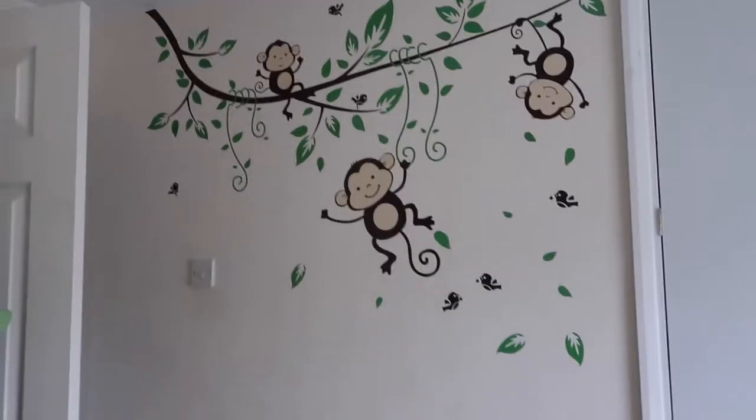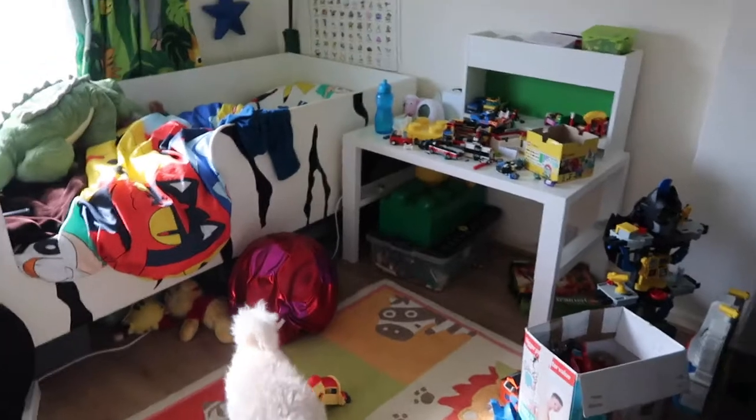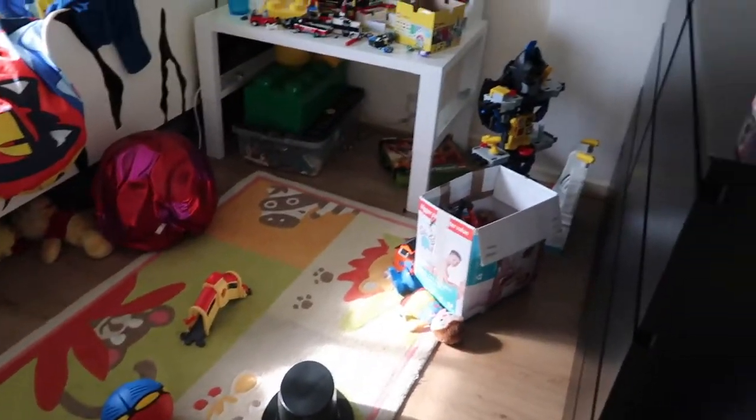And then this will have to come down as well. But it's looking more open because the desk was here and you'd have to squeeze through to get in. But because it's over there now, he's got all of this space now on the floor, which is brilliant for him.